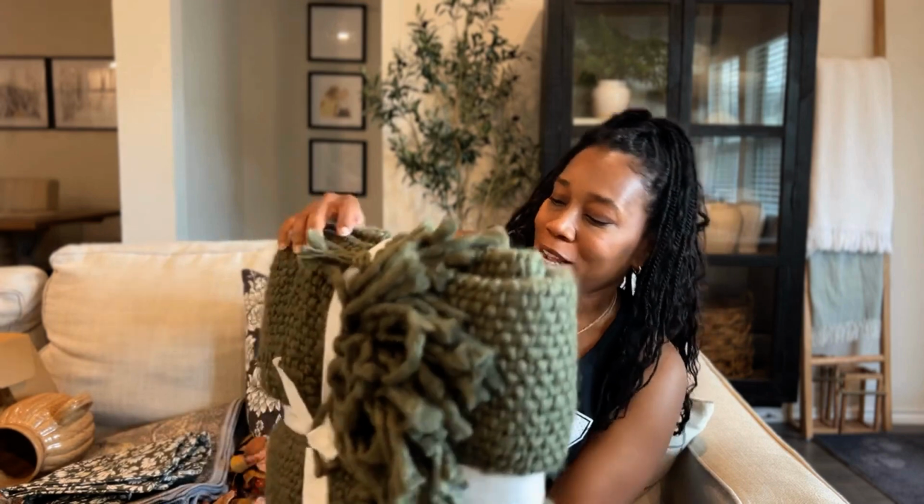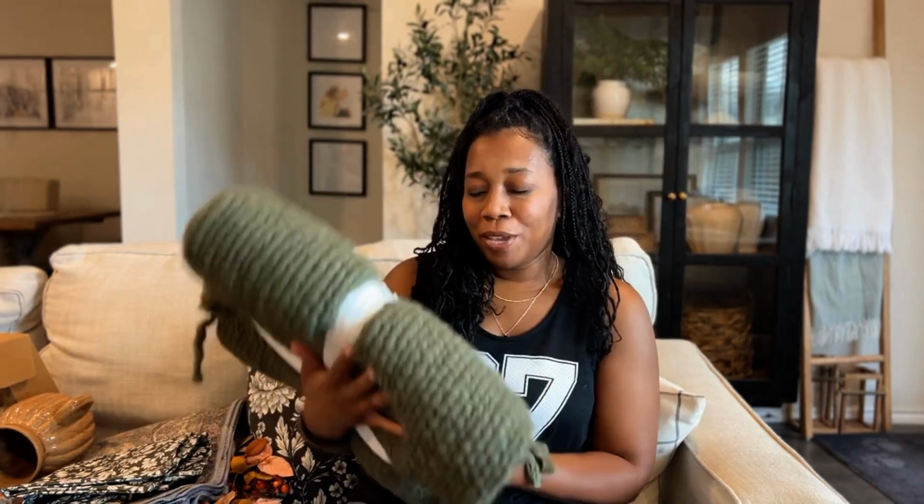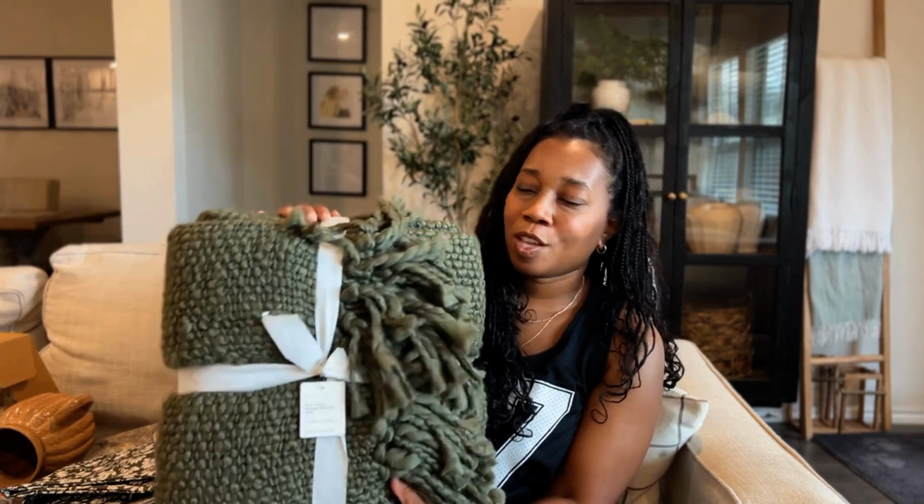I'm going to move on to Pottery Barn. I don't shop there a whole lot because they are pretty pricey, but again, green has me in a chokehold right now. I always have, to be honest with you. I picked up this textured basket weave throw from Pottery Barn. It is so soft and so fluffy and just luscious. I am in love with this throw.